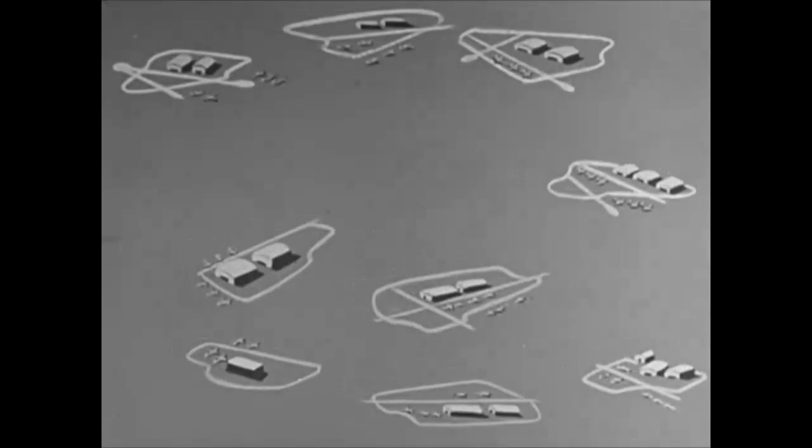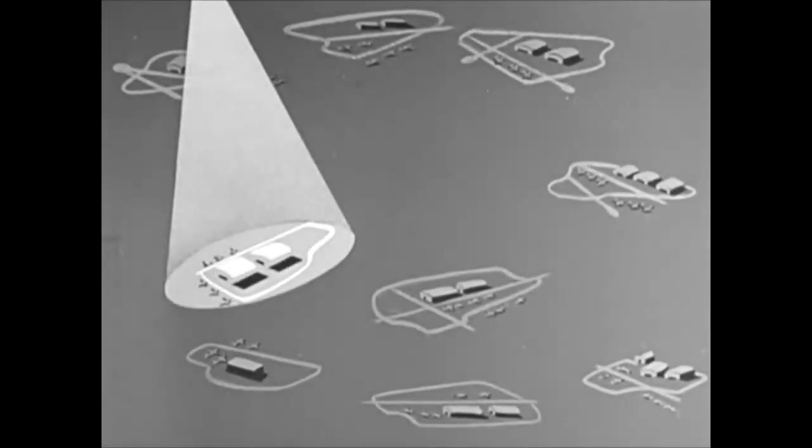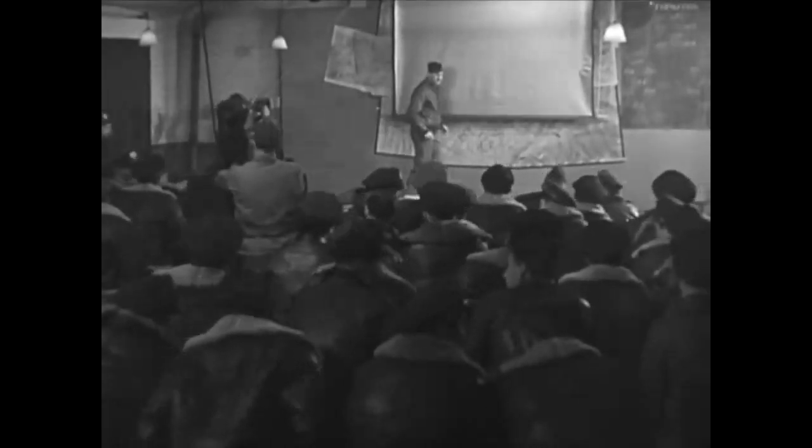This is the briefing room of the 303rd Group. Here in a few minutes, the nature, locale, and route of today's mission will be made known to the men who fly it.